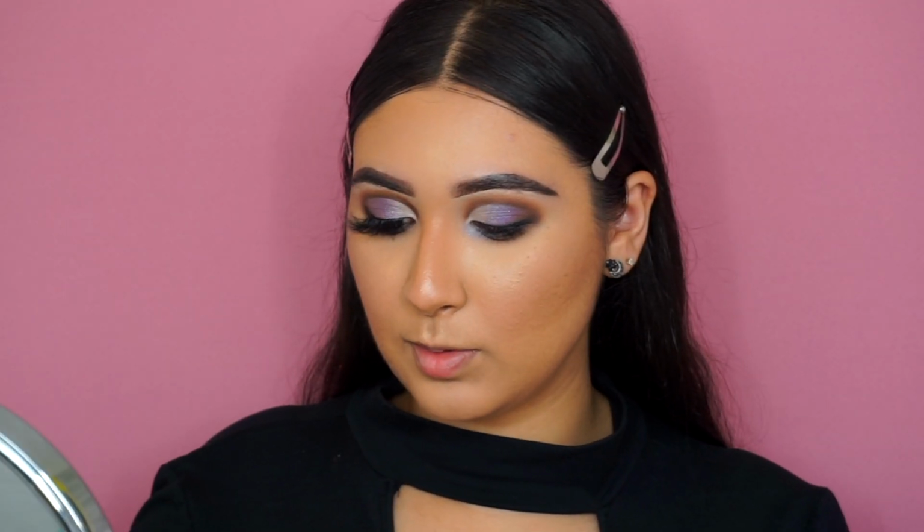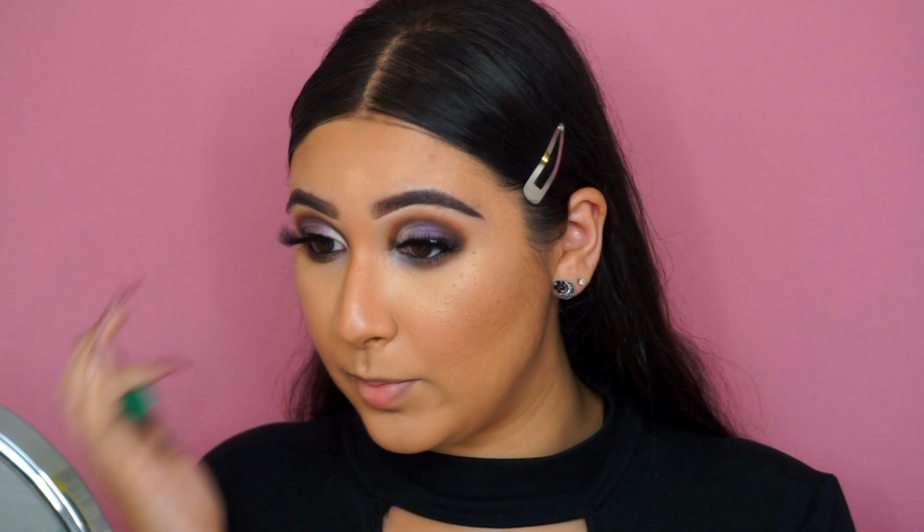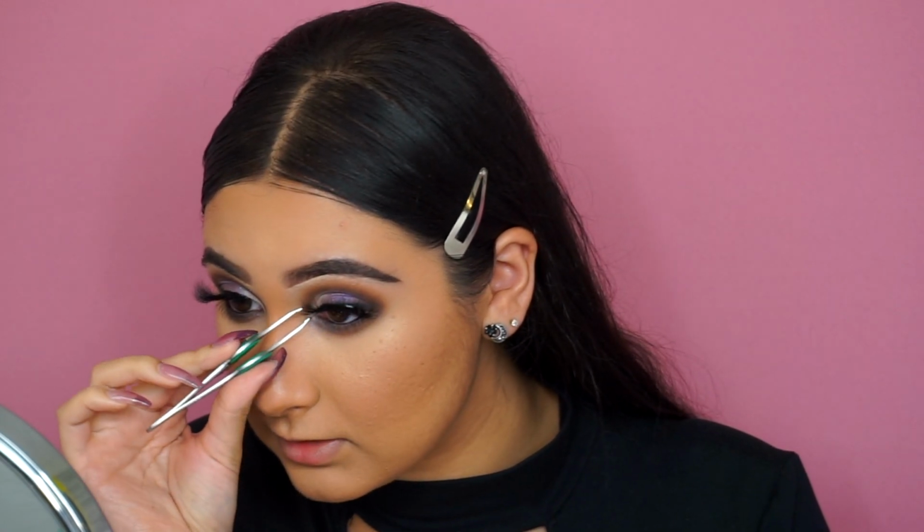I'm now going to apply my Eden Rose lash. I actually really love the band on these lashes. I feel almost nothing, like I'm not wearing lashes at all, which is really cool.